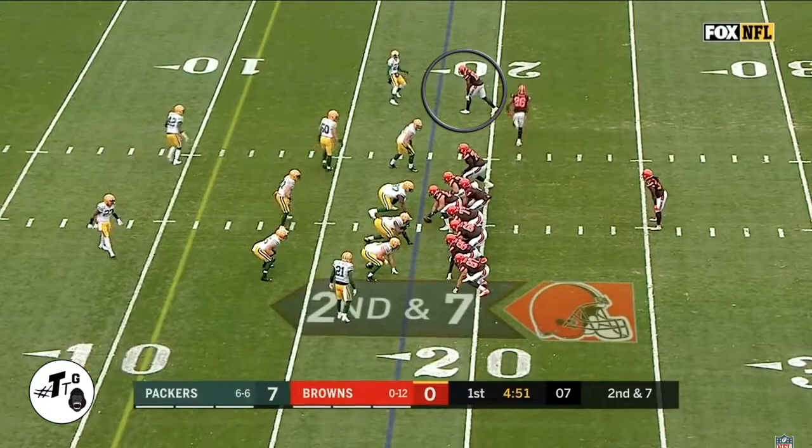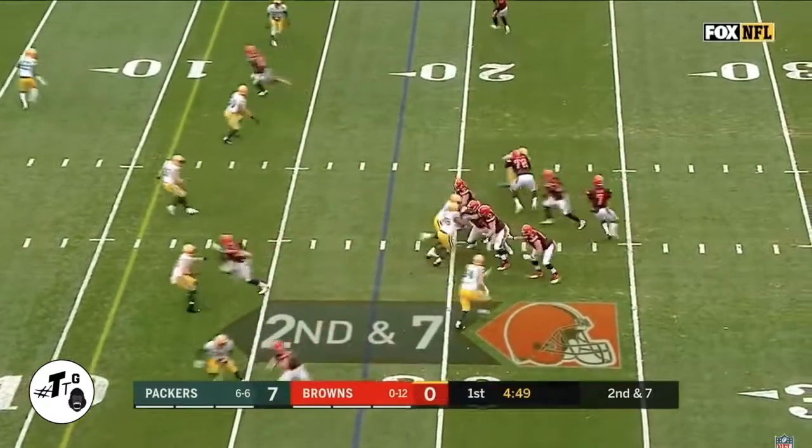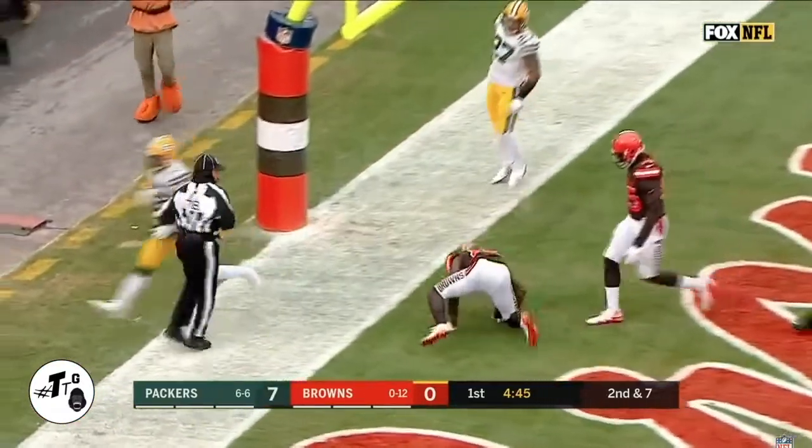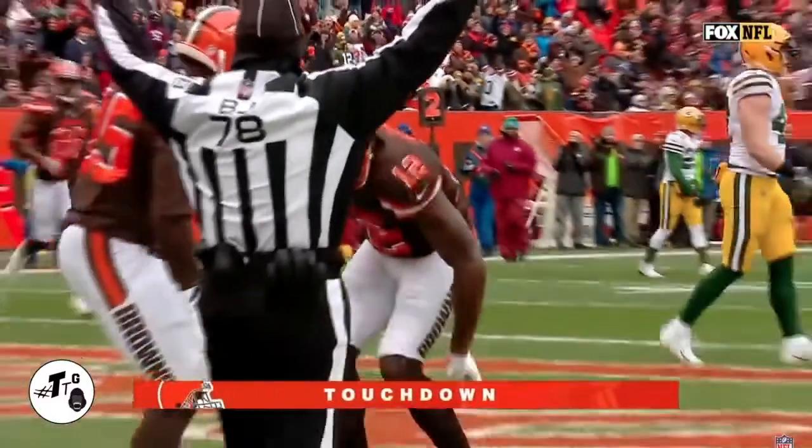Gordon is in the slot. He's going to run a bender route against the Oregon call. That's what we used to call it. It's just another sexy word for cover 2. It gets right between the safety and the linebacker and hits the south side.